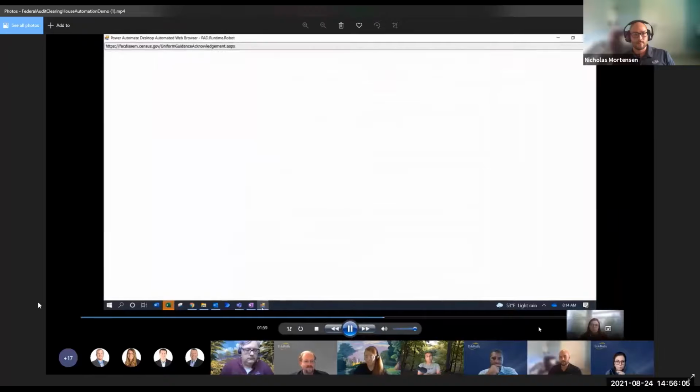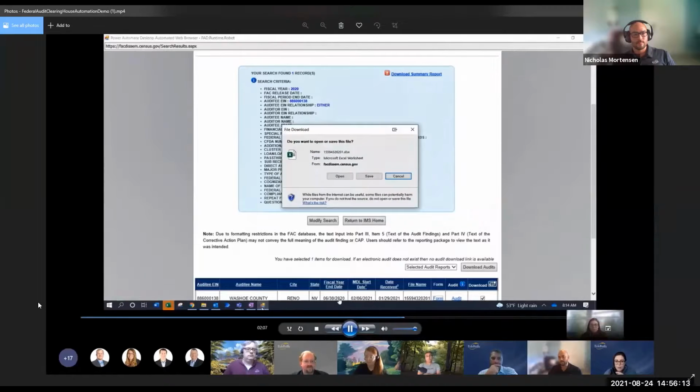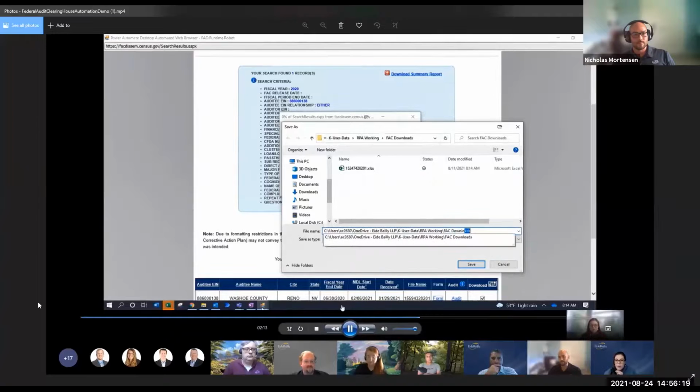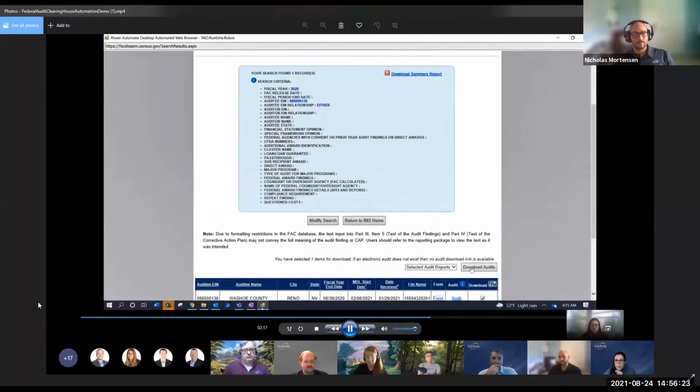Again, it's entering all the information it needs and clicking through. Again, it's found a record. In addition to downloading this record, down here at the bottom, it's pulling some of these dates. These dates do not show up in the audit report, but they are important for monitoring purposes. So it's storing those dates and it will add them to our file.